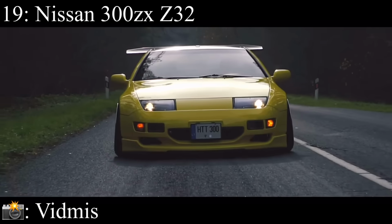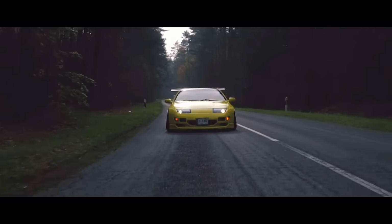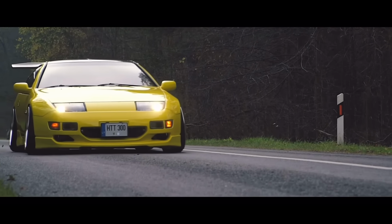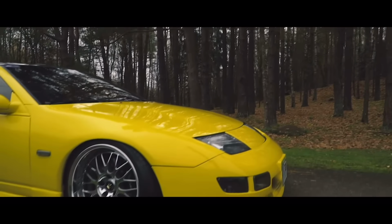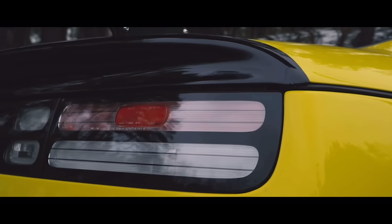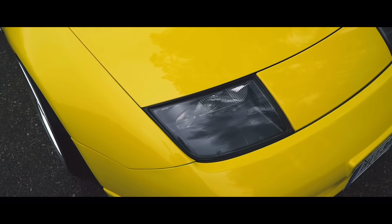Number 19 is the Nissan 300ZX Z32, which comes with a 3 liter V6 that makes 222 horsepower, and it was rear wheel drive, and they are slowly becoming one of the JDM legends. So if you really want to get one, get your hands on one very soon because they are going to rocket, and I mean rocket, in price.